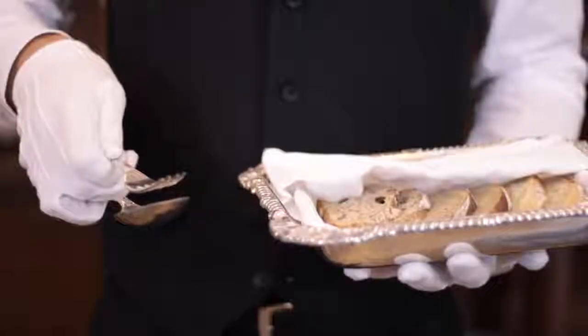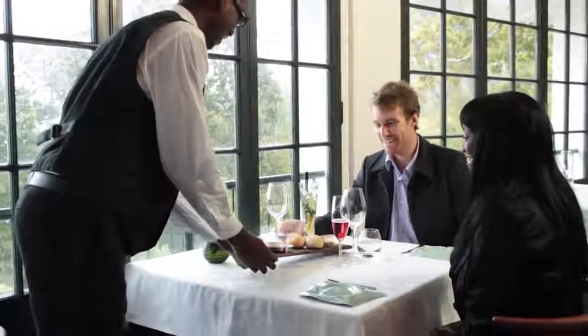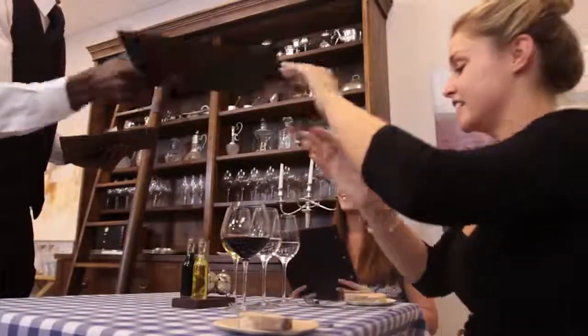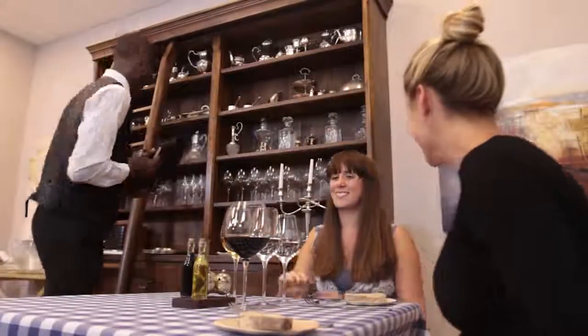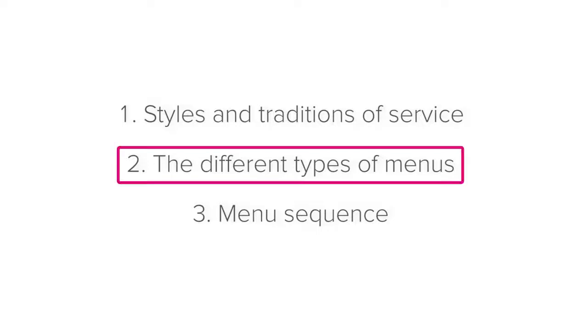As you can see, there are many different service styles and traditions, and these are not the only kinds you may come across. As a professional waiter, knowing more about how these service styles work and your role in them will add an extra string to your bow. Next, let's look at the different types of menus.